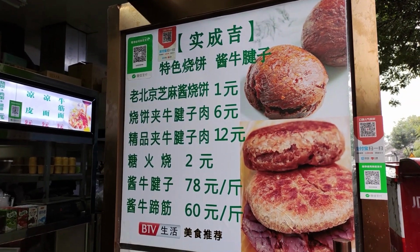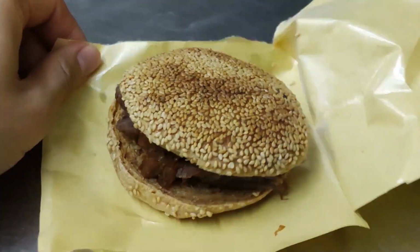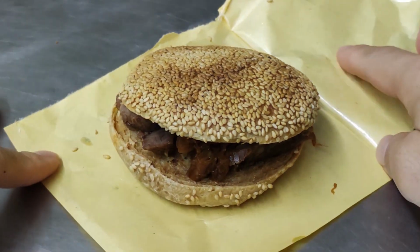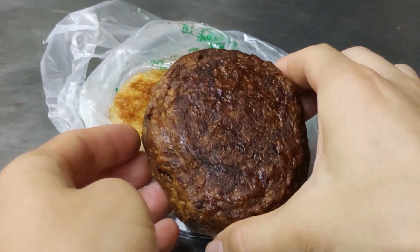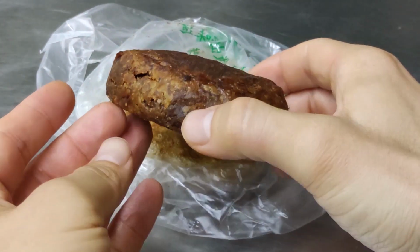Alright guys, I'm at 实成吉烧饼铺 and I've got 3 of their signature items. The first one, 烧饼夹肉, and I also got the ShaoBing with sesame paste on the bottom. It's another famous Beijing street food. It's called Tang Ho Sao. The literal translation is like sugar burned with fire. We're gonna see how this tastes.